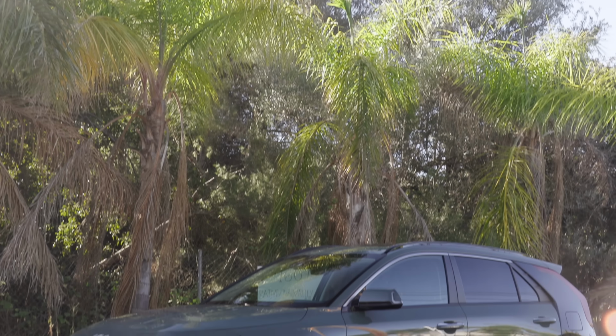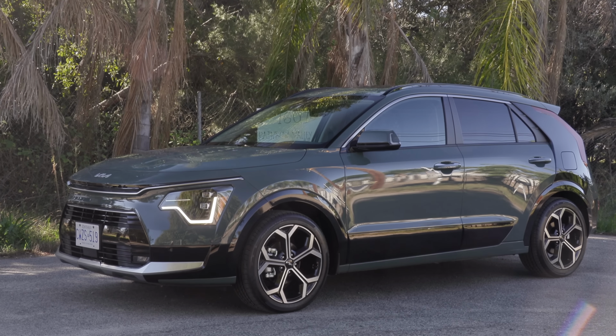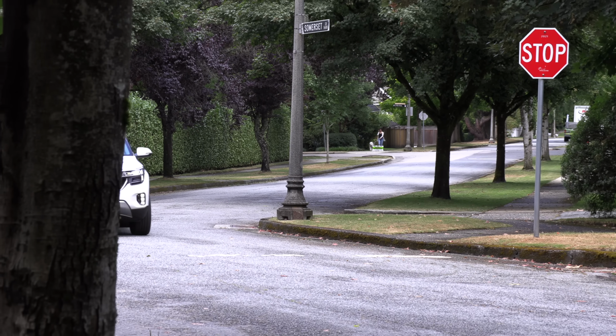There's no real fuel economy champ in the Seltos line. No, you don't get a hybrid. If you want a hybrid, something like the Niro would be a better option for you. There isn't going to be a hybrid coming on this platform. Maybe there'll be changes when they do a whole new Seltos.